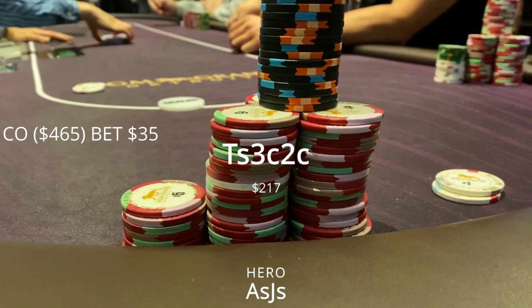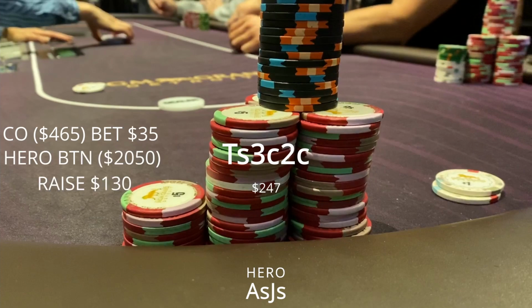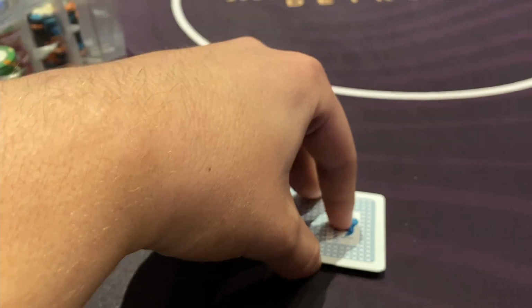Ace jack of spades is a pretty good candidate to raise here as well, given that we have pretty easy barrels on the turn. Given our opponent would only have around $300 behind if we got called after raising the flop, we can just be all in on any spade or an ace. With all that being said, we decide to put in a raise here to $130, and our opponent angrily sighs and throws his cards back to the dealer.